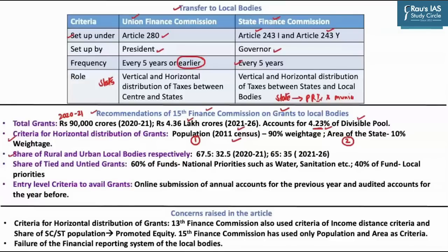Thirdly, the grants to local bodies have to be distributed between the Panchayati Raj institutions and the urban local bodies. Now, in its second report, the 15th Finance Commission has recommended that 65% of the grants have to be given to the Panchayati Raj institutions and the remaining 35% of the grants have to be distributed among the urban local bodies.